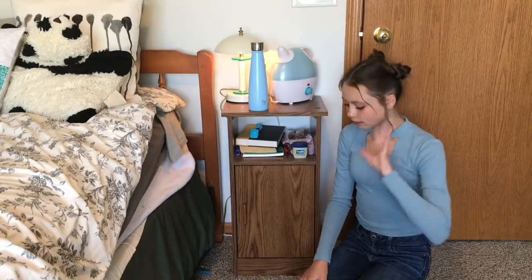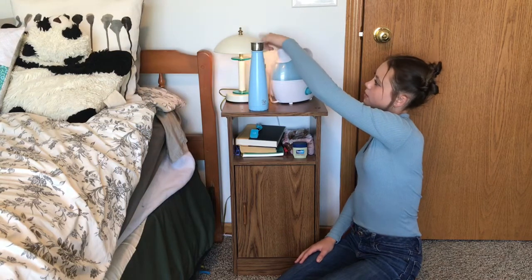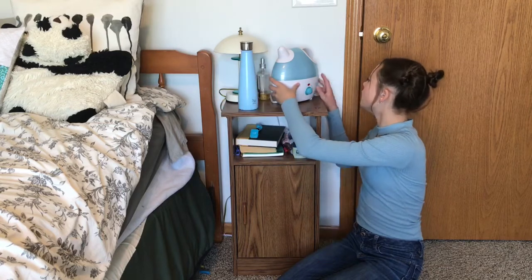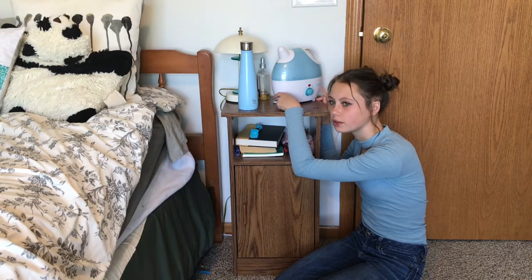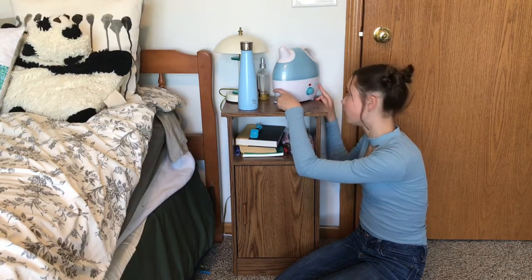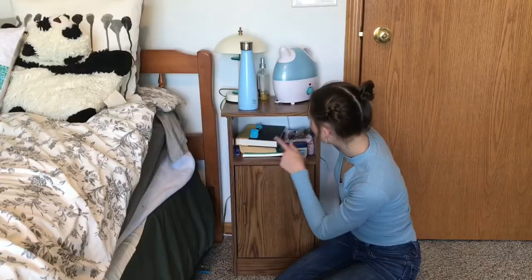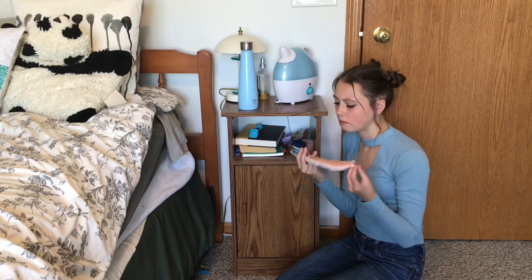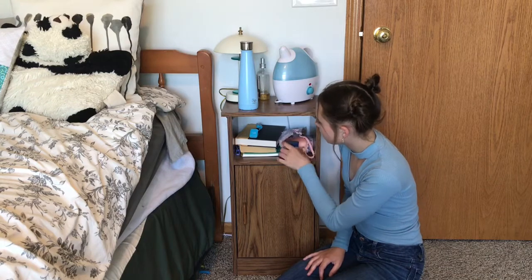Okay, then this is like the last portion of my room, but I just have a lamp right here. It's a touch lamp. And then I just have a water bottle that's kept by my bedside. And then I just have my, I can't remember if it's a dehumidifier or a humidifier. I'm not quite sure. It's one of those two things though. And then over here I just keep the books that I'm reading, and then I just have some, I think these are called sleeping masks. I'm not sure, they just go over your eyes though. And then I just have some Vaseline right here.